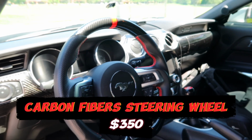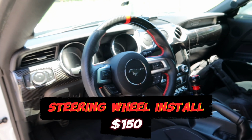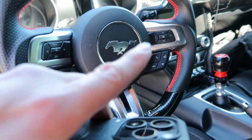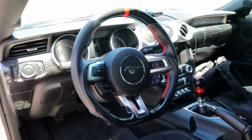And I bought the steering wheel for about $350 with tax. Install for this was $150, which in my opinion was a great deal. They put everything back together so all my buttons work, horn's all set. Honestly, the steering wheel looks phenomenal and changed the driving experience completely.